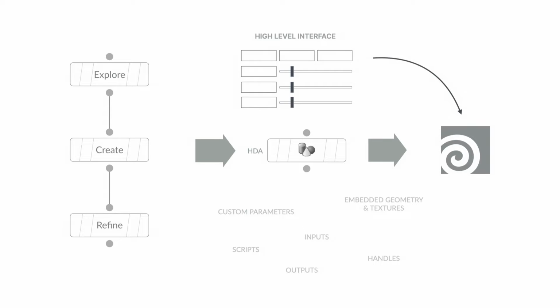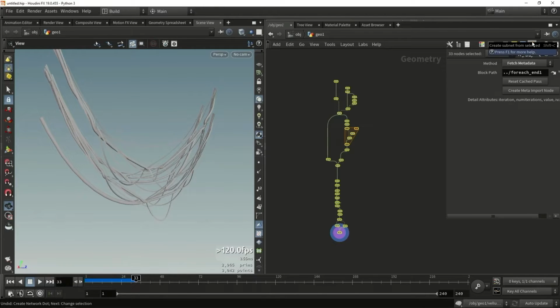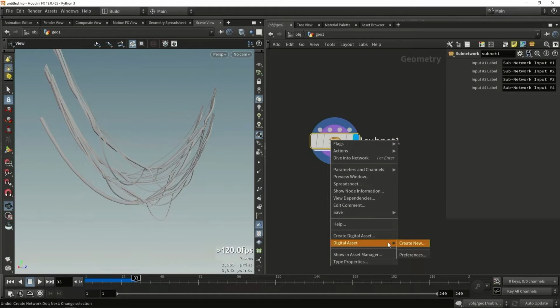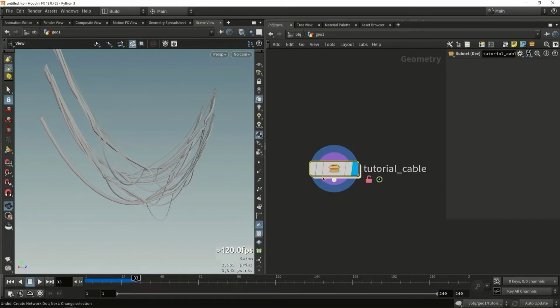And that high-level interface that we built is available as the interface for that node when you're working within Houdini. So here, let's do that with this cable tool. We're going to go in, take all those nodes, and wrap them into a single node, and then turn that into a digital asset. Give it a name, version number, and save that out.